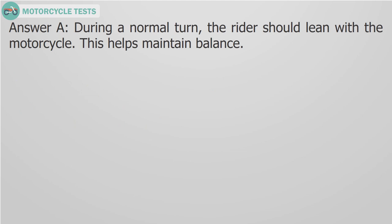Answer A. During a normal turn, the rider should lean with the motorcycle. This helps maintain balance.